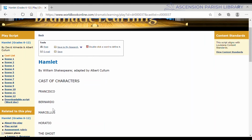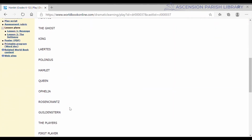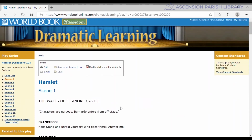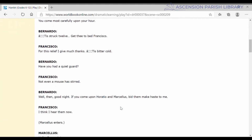If you like the idea of the child being able to type in their own ideas, their own thoughts, answers about certain questions you ask them, that's really, really great too. Cast of characters, and then you'd hit next to go to the next part. And this is what it looks like with the scenes.